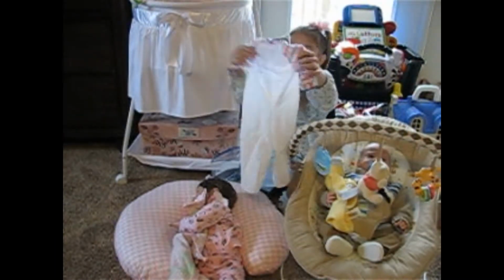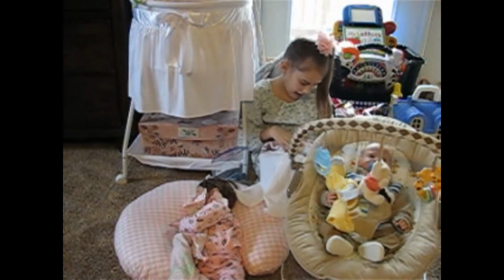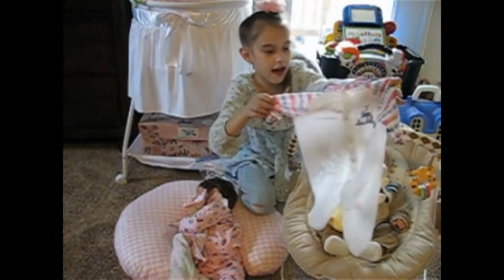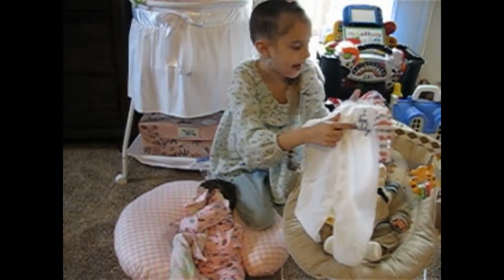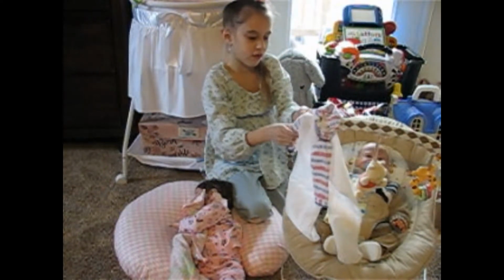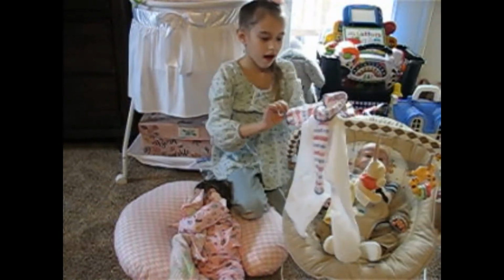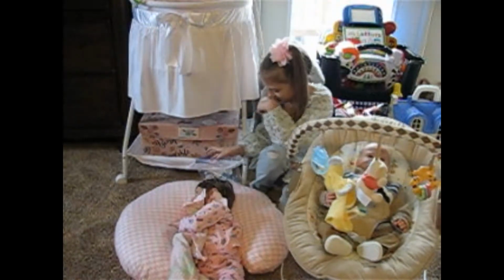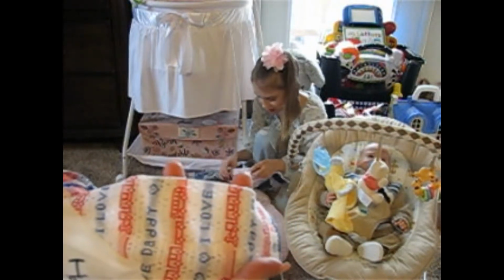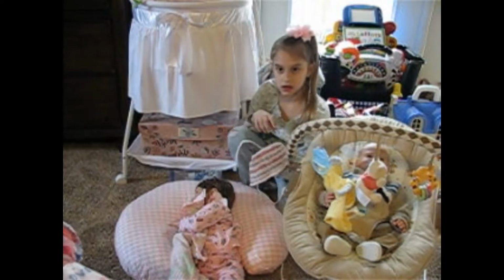I think this is for Gavin. Yep, it's for Gavin. So describe it for us. It's like a little sleeper and it says I love daddy. I can kind of read cursive. It says I love daddy on the shoulders, and it has a few hearts and a red train. It is a white sleeper, and the collar and the sleeves are a pattern. The blue part of the pattern says I love daddy heart, I love daddy heart, and then it's striped, and it has little choo-choo trains, all in red.